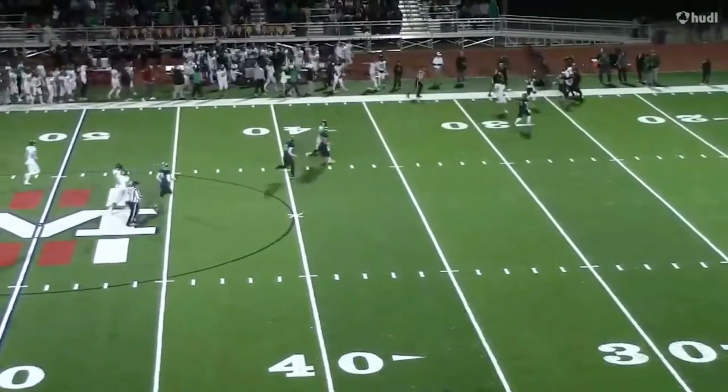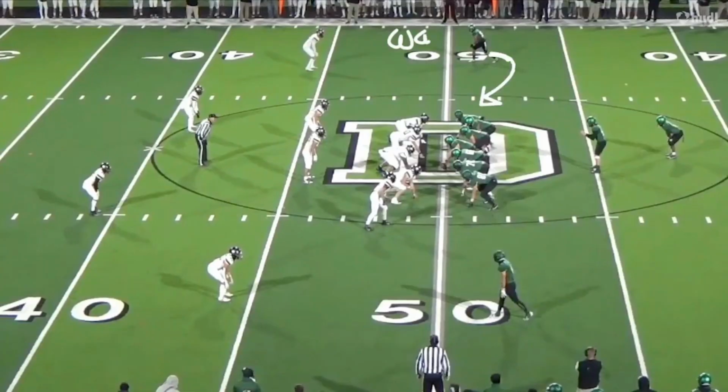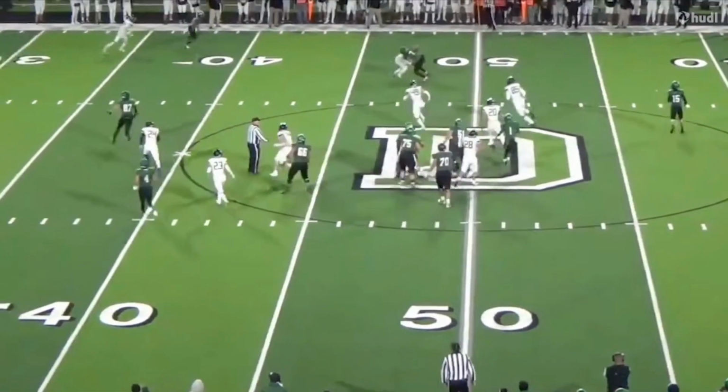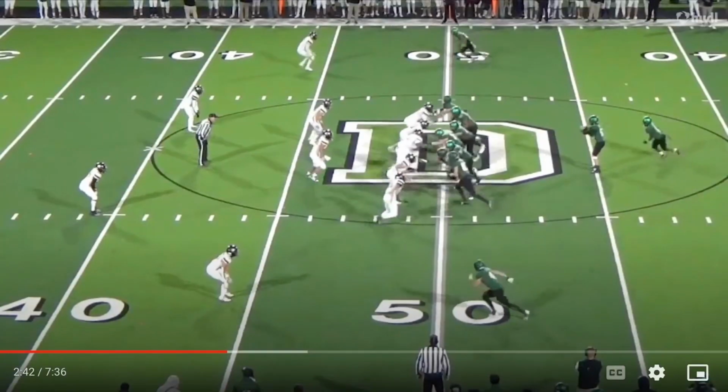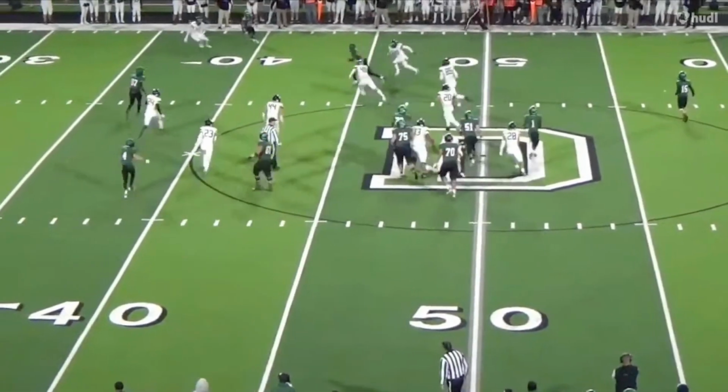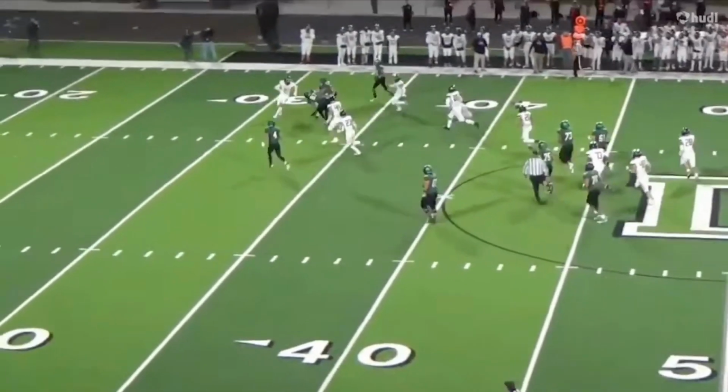He's definitely on a different level from the players that he's playing up against here in high school. I can tell that his game will most definitely translate for sure. I love that. Just a little late release to slow that D-end up, then just drop out to the flats. And again, playmaker, getting up the field.